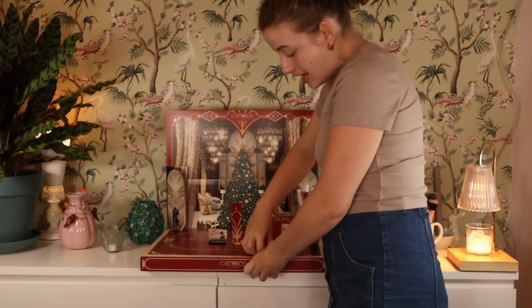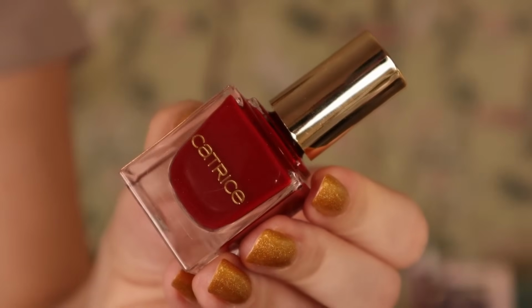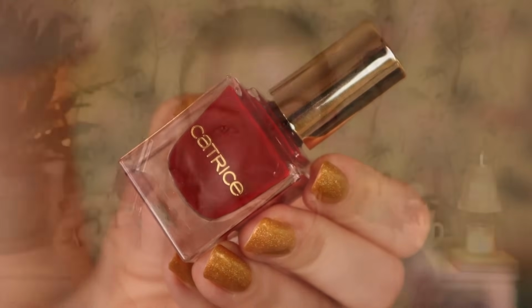Time for day number 9. This is a dark red nail polish. This I'm also not going to be able to try today. It's just called Nail Lacquer CO1.